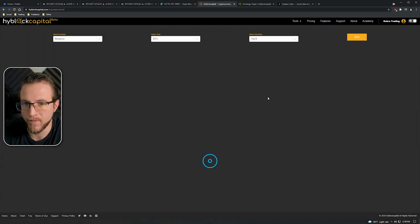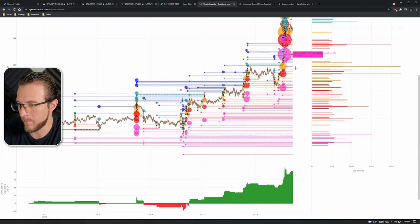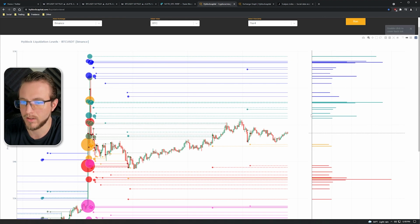Okay, so I'll go ahead and refresh this real quick. This is on Binance, and obviously there's a massive amount of liquidations down here. So what I'm going to do is zoom in to this top portion up here, so we can get a better idea of exactly what's going on. Boom, there we go. A lot clearer to see here.